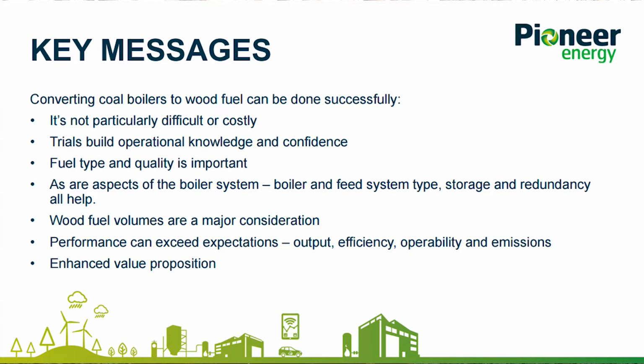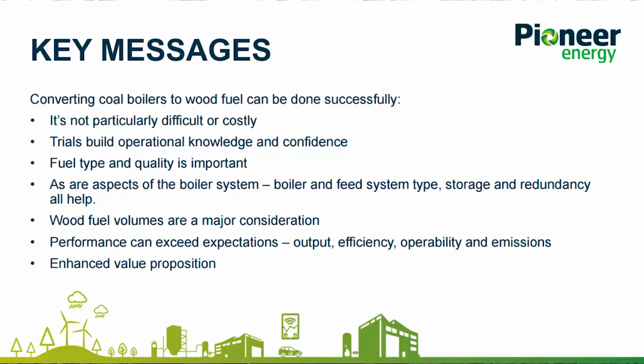Fuel type and quality is important. We still need a reasonable quality, seasoned wood chip. We've actually found we can tolerate a little bit of variance in the moisture between 30 and 40%, so it's not strictly a 30% fuel, but chip quality is particularly important. We can't accommodate any oversize or fines significantly out of specification.